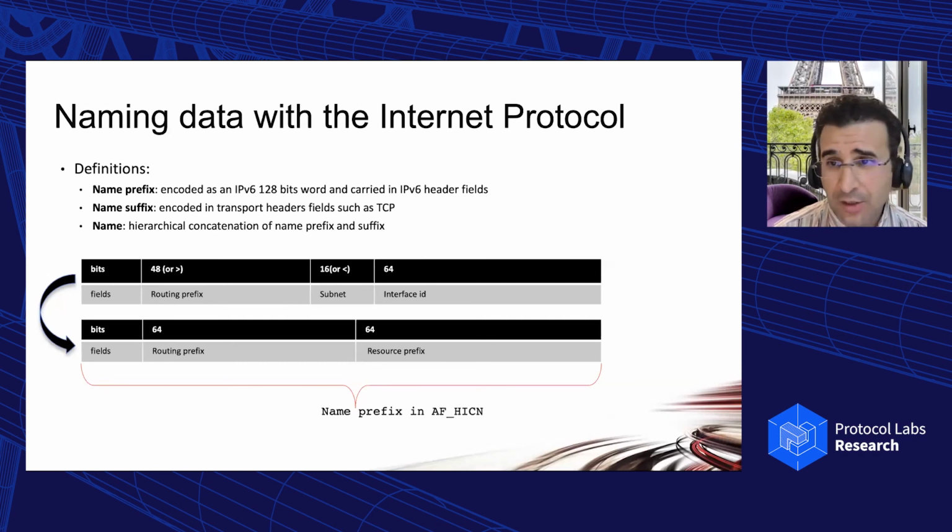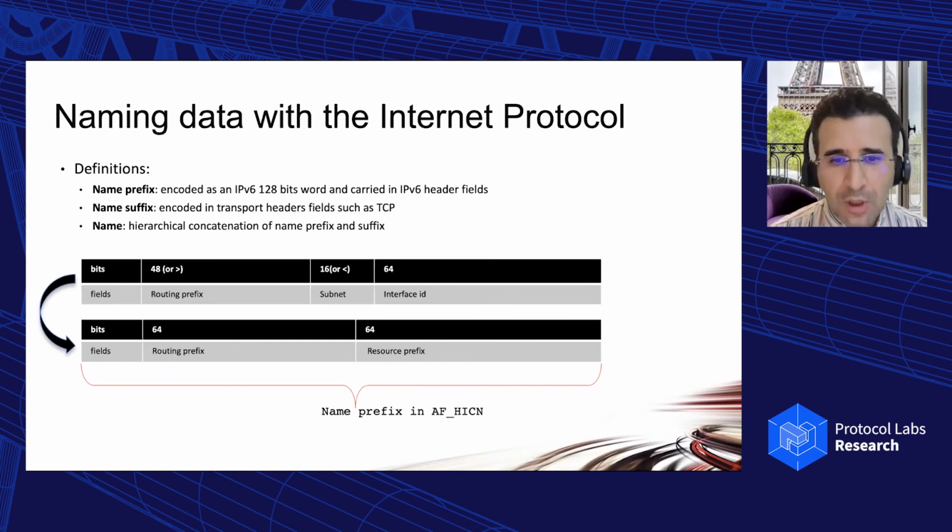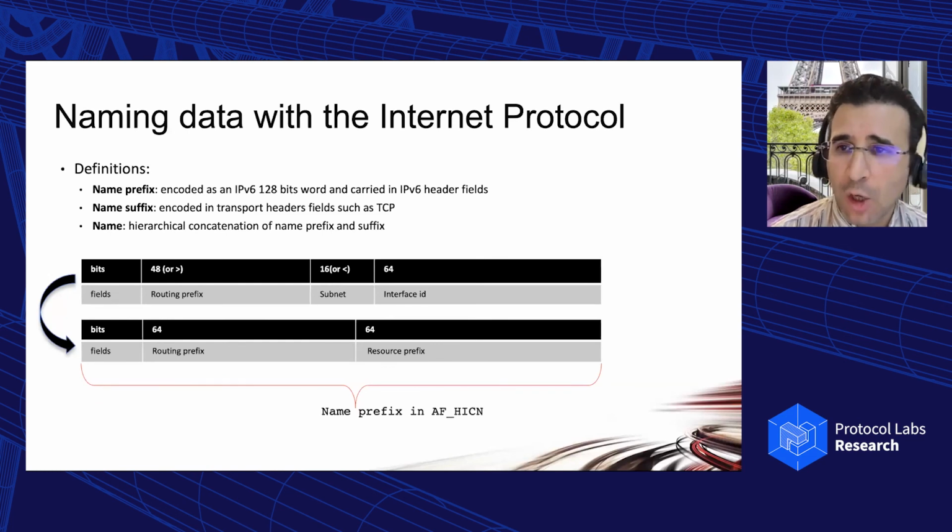But the trick, the first change of variable we do in hICN, is to take a regular IPv6 number, which is 128 bits, and to use this number as an identifier instead of as a locator. So this is the first thing we do. And for doing that, we just use any IPv6 namespace, not the unicast IPv6 namespace. And we let the control plane be aware of which part of this namespace is used as an identifier or as a locator.